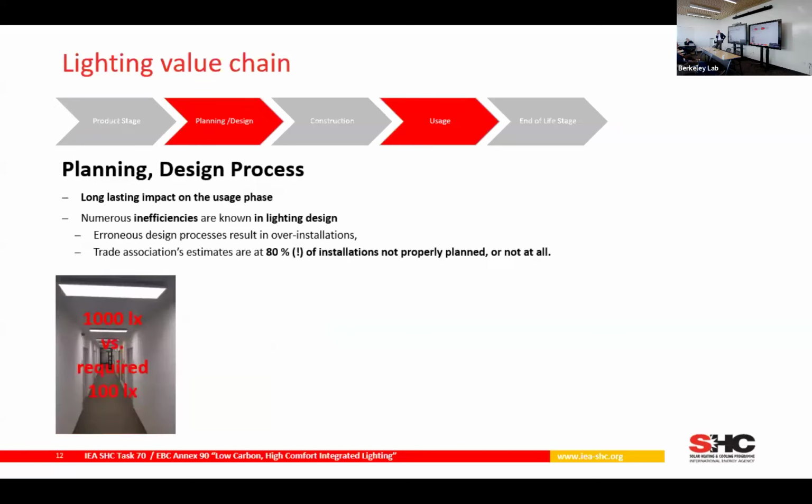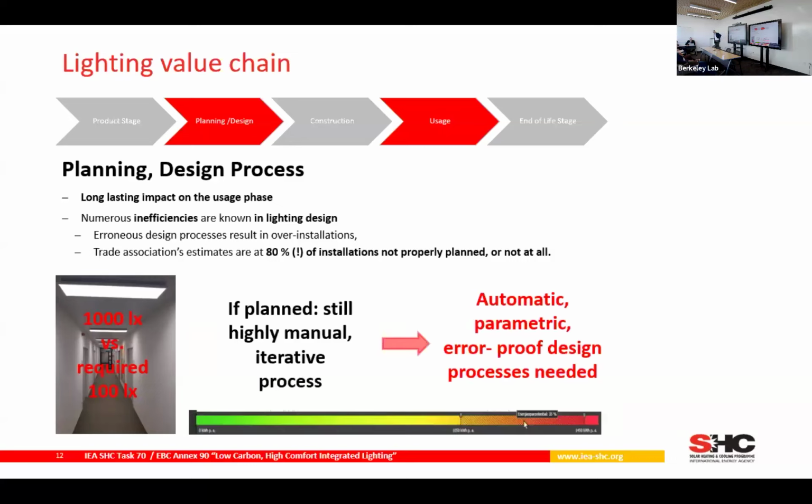Another aspect, of course, is the planning and design process. We know that what we do today will have a long-lasting impact. Facades stay in the building for, I don't know, 30, 40, 50 years, so the design and layout of these solutions is important. The same applies for electric lighting. And we know that we have not ideal planning processes for installations of electric lighting, so here we have to work on the design tools.